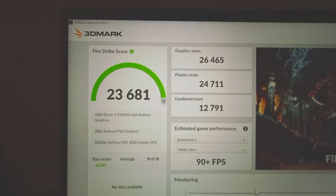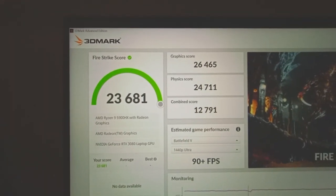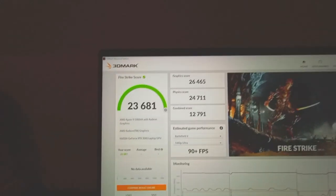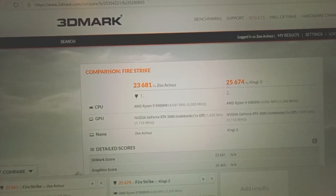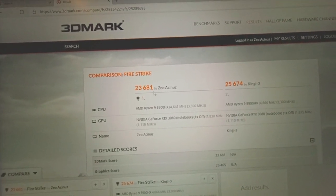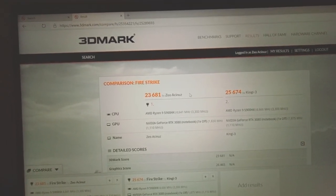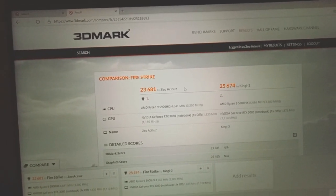So my new score is 23,681, quite a big jump, 26,465 graphics. Again, I have not touched the CPU. And for comparison to the next lowest score, they scored 25,000. So it looks like I need to make some adjustments with MSI Afterburner or however.